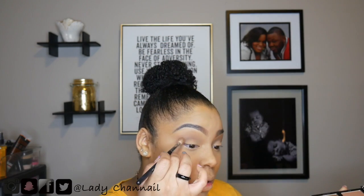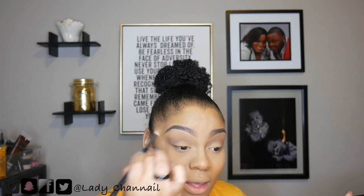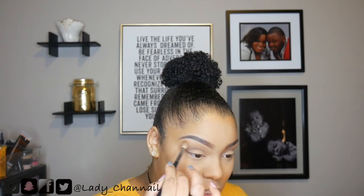It's not as easy to blend these shadows as I would like it to be, but it's not terrible. It's doable. I've got high-end shadows that don't perform as well as these do though, so it's just kind of hit and miss with the formulation of eyeshadows.